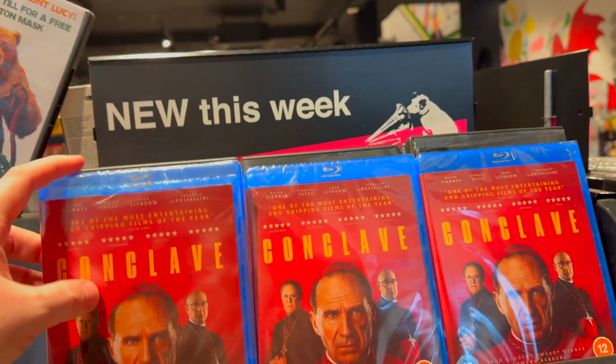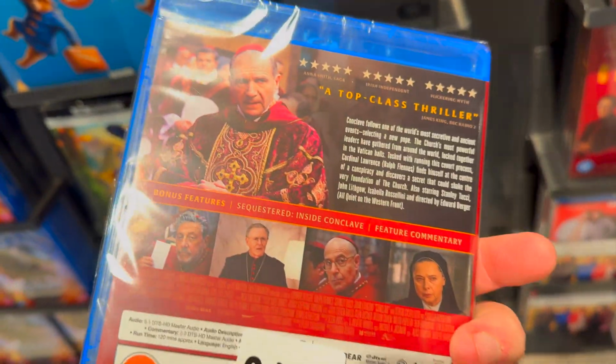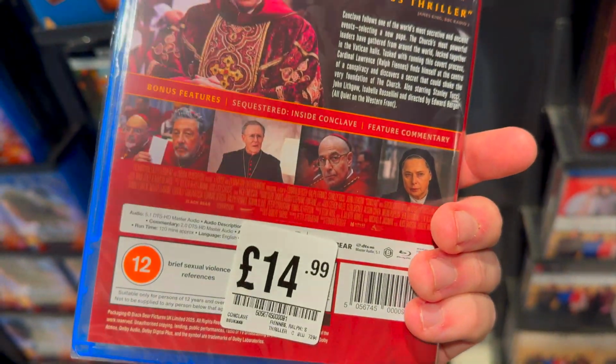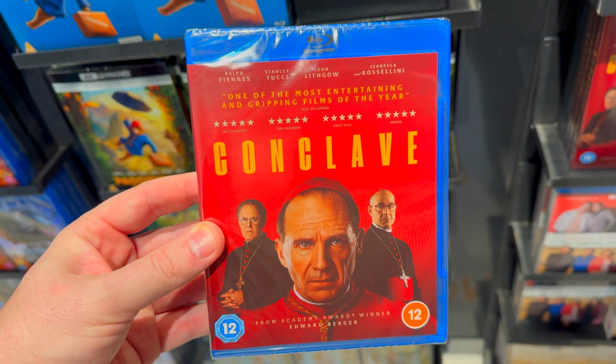if they're going to do the first movie. Conclave also was a big release last week, in tandem with the BAFTAs. I'm personally waiting for the 4K of this. I gave it 4.5 stars, fantastic film, and I will be getting it on 4K on release day in a couple of weeks.